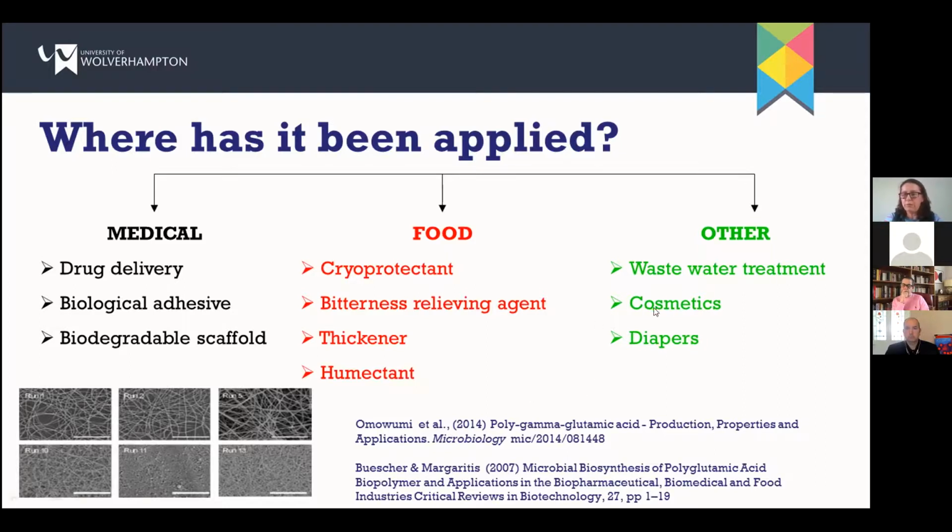Also, now it's very popular in cosmetics because it's a hydrogel, so it's got very good hydrating properties. You can find in Boots, they sell 4% polygamma glutamic acid now as a cosmetic, as a remedy for beauty.